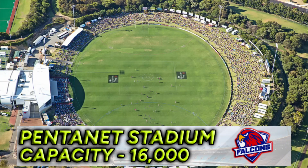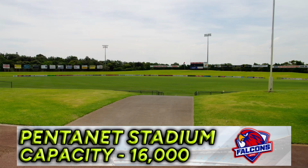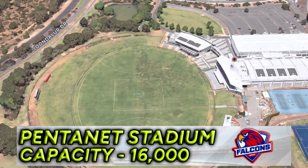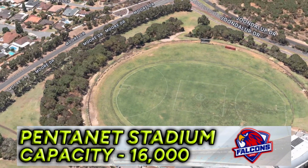Next up we have Perth Oval, home to the West Perth Falcons, which has a capacity of 16,000. Perth Oval was built in 1993 and the West Perth Falcons started playing there in 1994, the very next year. On one side of the ground there's two major stands, and then pretty much the rest of the oval is just grass sitting area. It is also about a 28-kilometre drive away from the Perth CBD.